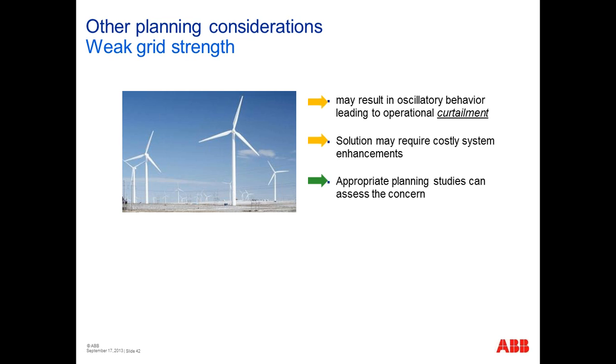Essentially, it is that your wind plant may have some oscillatory behavior that is a detriment to the network, to the rest of the grid, and so the operator may curtail you and prevent you from being able to produce the wind that you want to. There are solutions for it. They tend to be rather costly.